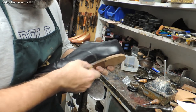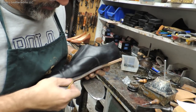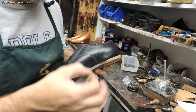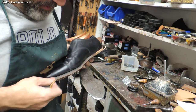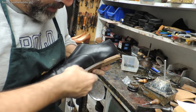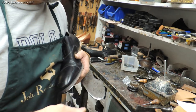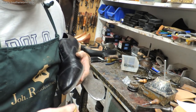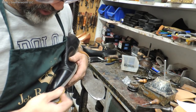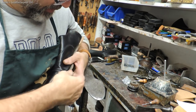Now, on most of the higher end shoes, you will notice that little lip on there. It doesn't serve a structural purpose. It's just that little detail of the shoe. And most people wouldn't notice it. They could care less what the edge looks like. Well, at this level, yeah, the customers know. They definitely do. Especially on a job on a shoe like this. All right, let's continue.